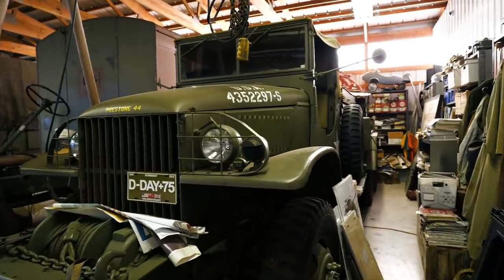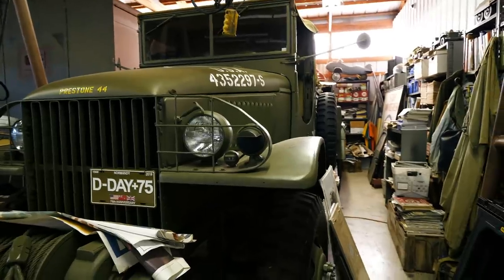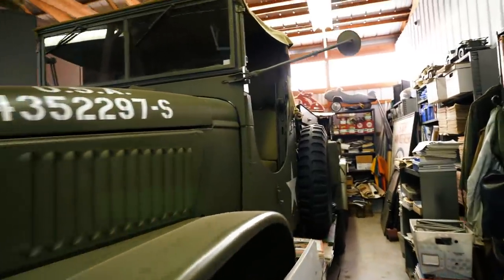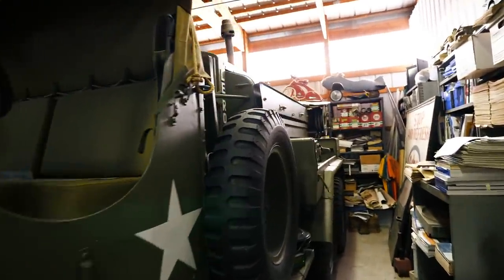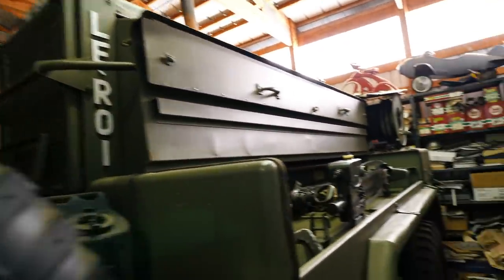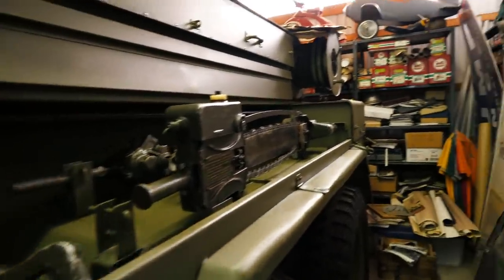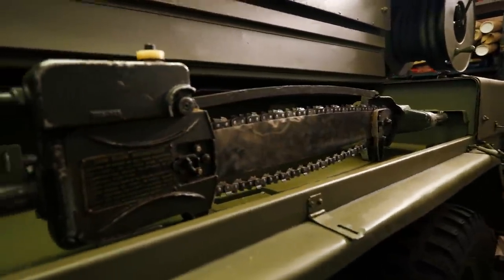Okay, so here's another vehicle that I didn't even see last time. This is called an air compressor truck. Would have been used by the Corps of Engineers. And look at this. You'd have this giant air compressor, and it would be hooked up with all kinds of tools that would be needed. So look at this. This is a mean looking thing here.